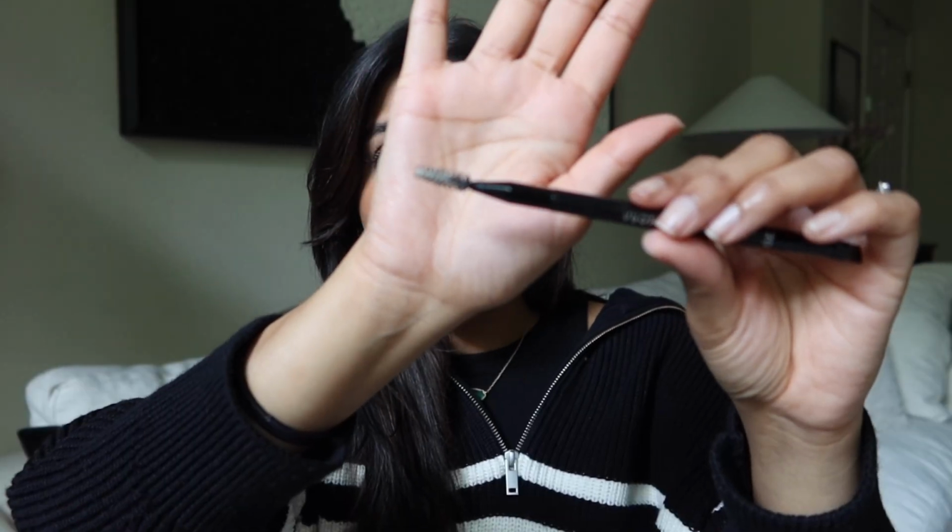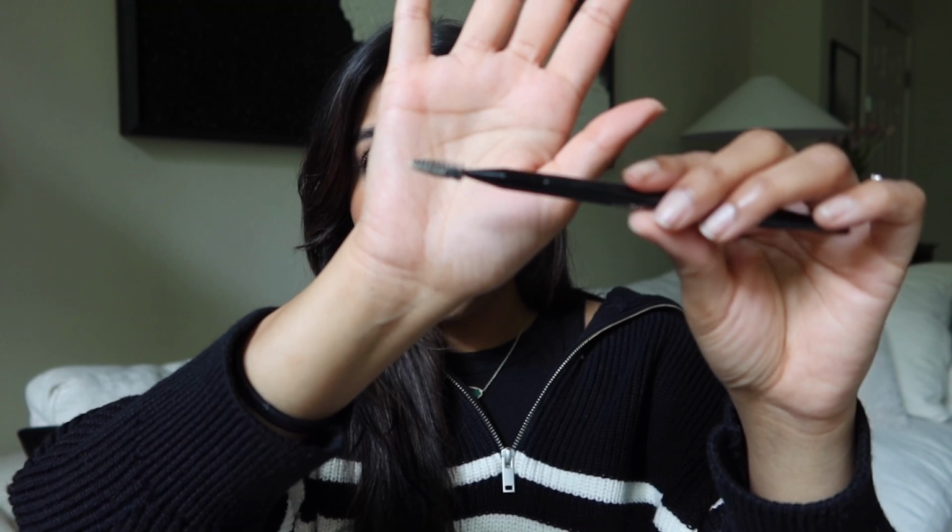buildup on the spoolie. The white buildup is from that Anastasia product, which happens a lot. A lot of these waxes or pomades really end up damaging these spoolies, and I tried to wash it and it just does not wash off. I don't know what product I need to wash it off, but I'm just gonna buy disposable spoolies and use those with my Anastasia product.